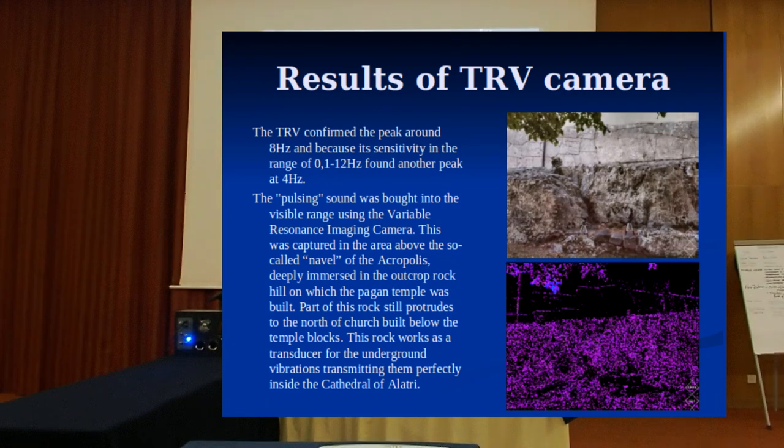Because the Debertolis camera is used by architects and has a range between 0.1 to 12 Hertz, not only did we find the 8 Hertz we recorded with the audio system, but we found also another peak at 4 Hertz. And this sound is pulsing. Also, the 8 Hertz are pulsing. But it is an interesting observation for the architects.